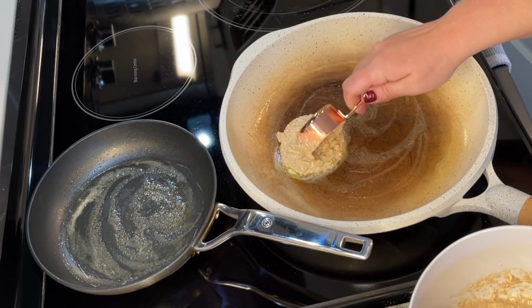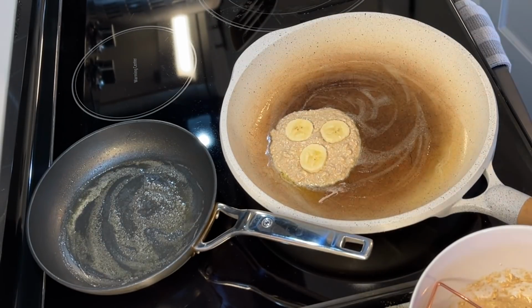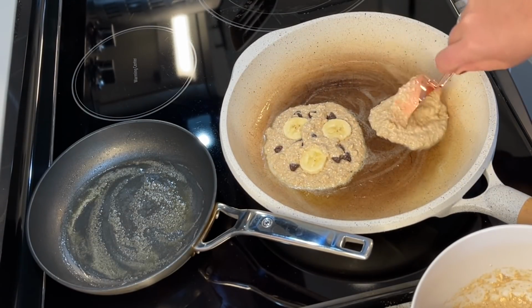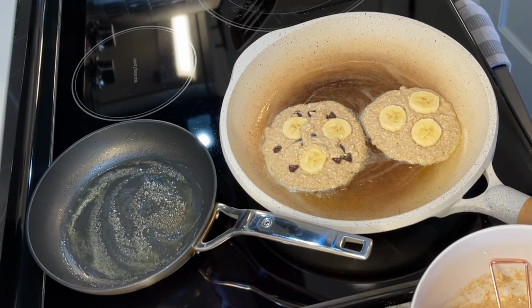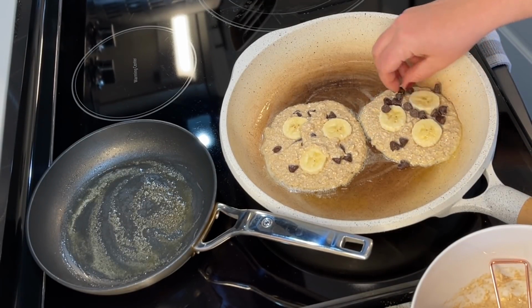I've decided to start myself off with a couple of larger pancakes. If you want to, you can do all larger pancakes, but I'm going to do a couple of large ones with 3 bananas and a bunch of little chocolate chips on there, and those are specifically for me. And then the rest of them, I'm just going to do smaller pancakes, like the silver dollar size ones, with 1 or 2 banana slices on them.